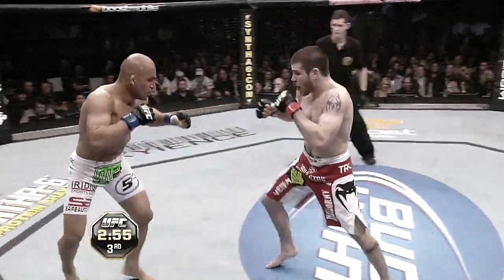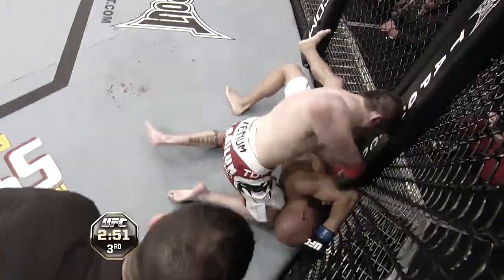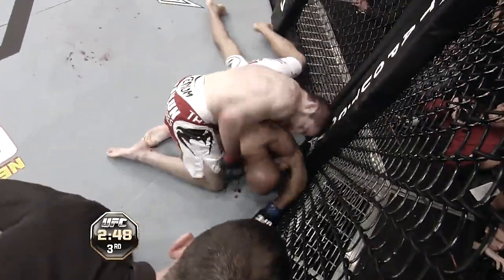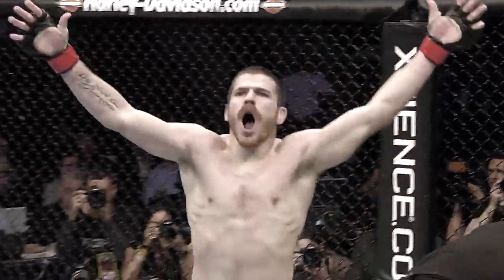Yeah, well, that's really his style. Nice uppercut. Shalorus may be hurt. Nice knee. Shalorus in trouble. Looking to finish this fight. Jim Miller all over Camoes Shalorus. It is all over. Outstanding.